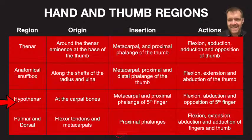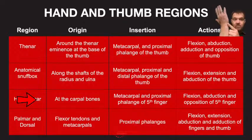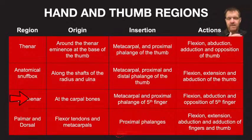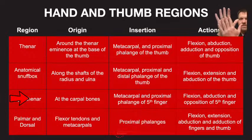Brilliant. And then we've got the hypothenar eminence, which is the little finger side. So that's this chunky area of muscle here, around where the pisiform bone is, just in there. So that's your hypothenar eminence. So thenar, hypothenar, and then palmar and dorsal. So that's your palm, and that's your dorsum.